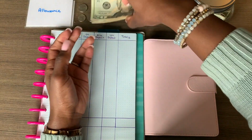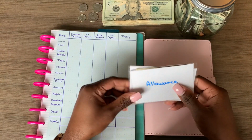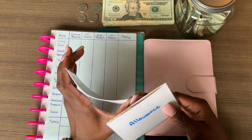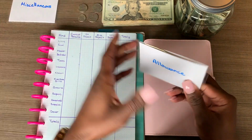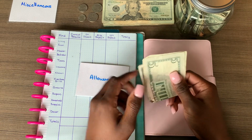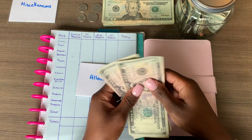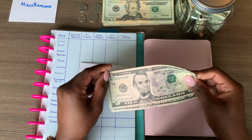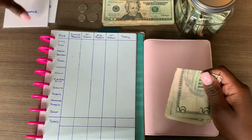And then just to unstuff these, I'm not gonna lie to you guys, I have no clue where my food envelope went, so I just have these two right now, and the miscellaneous one is completely empty, but I do have a little bit of money left from my allowance one. One of these fives is from my food, and I just have two $5 bills left, and these are both going to be going into my $5 savings challenge. So I will set this aside for later.